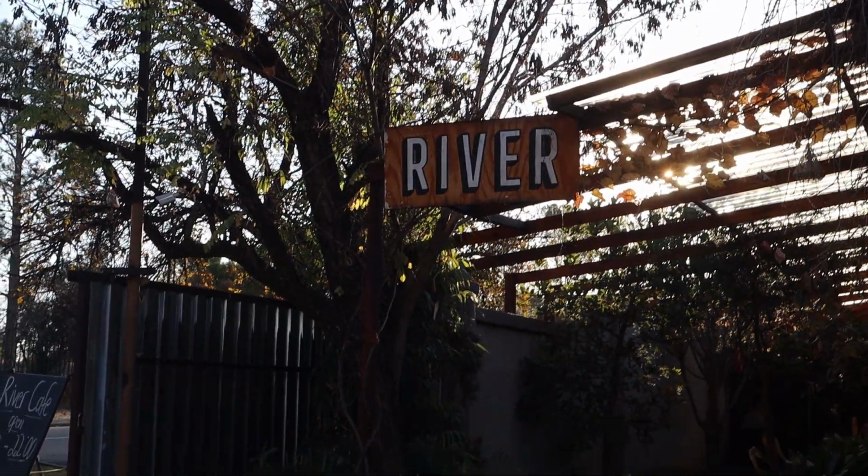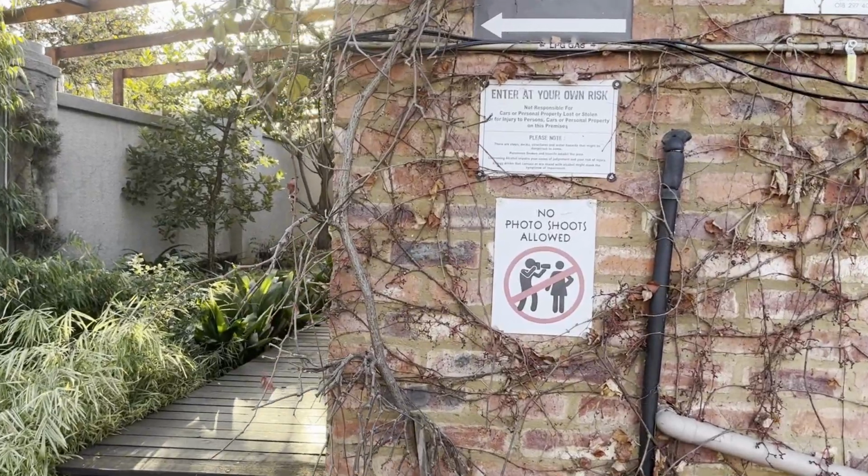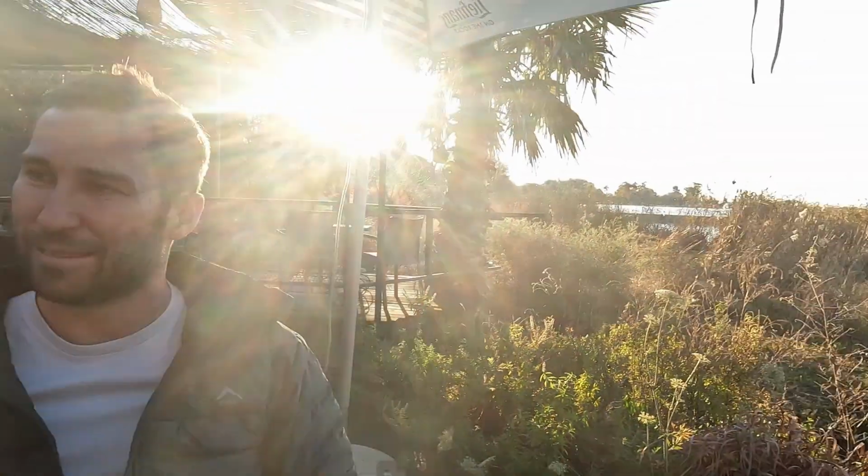We have come to the River Cafe now. It says no photo shoots allowed, so we're taking no cameras. So we'll just show you what it looks like on my phone. This place is so nice. It's right by the river. We can also see Potch Dam. But it's going to get cold as soon as the sun sets because it's by the water.